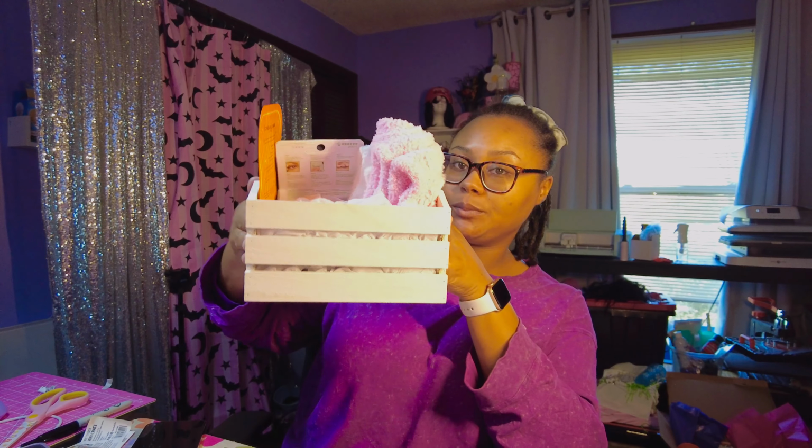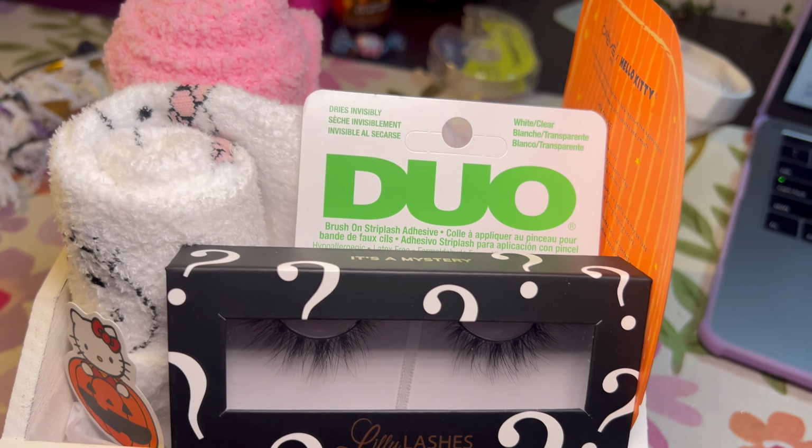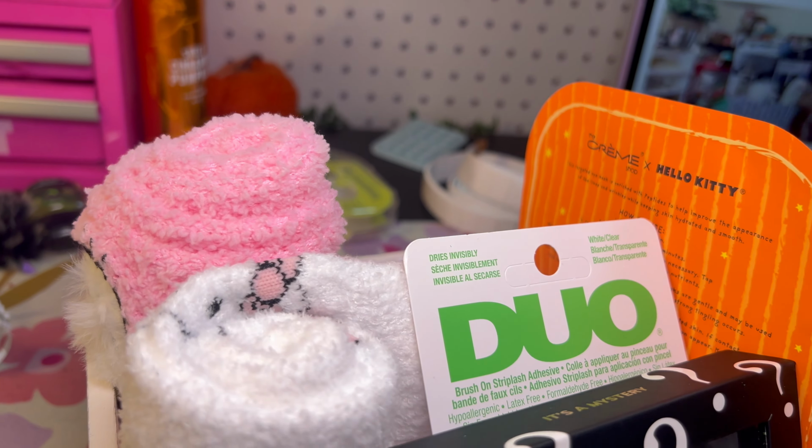Okay, so we're back from Hobby Lobby now. I started working on the spooky basket. The theme is kind of Hello Kitty, but make it spooky. So this is what I have so far.